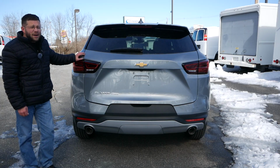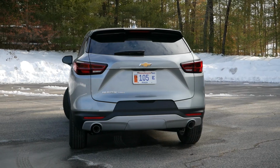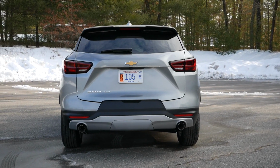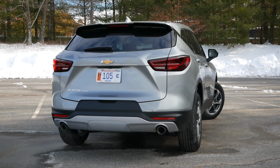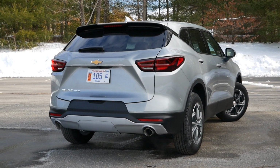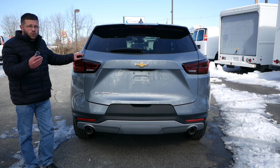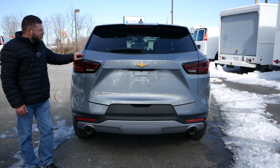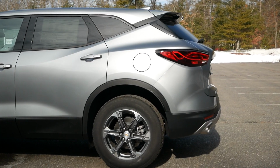Then as you make your way around to the back, this right here is why the Blazer is starting to show its age a bit. With the taillight housings, this kind of reminds me of last generation's Chevrolet Equinox and possibly Traverse. And when you look at where we are now in 2025 with that Equinox, with that Trailblazer, the Trax, and that Traverse, the Blazer looks kind of out of place here, at least for the rear fascia.